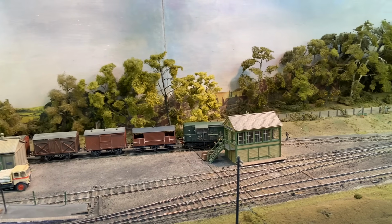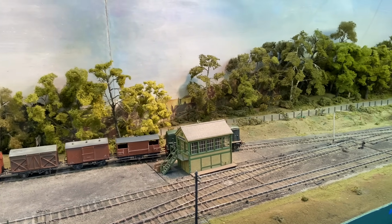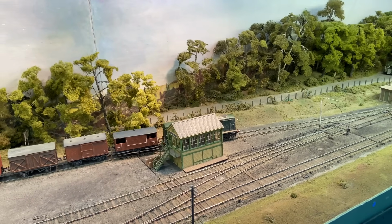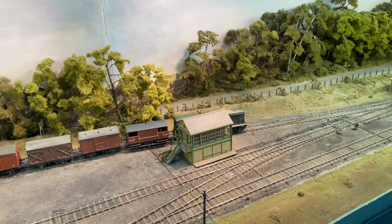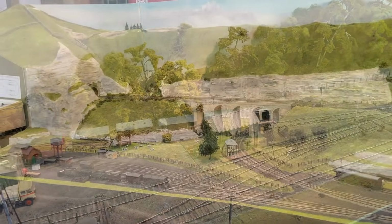This layout has been exhibited well in excess of 100 times since it made its debut on the exhibition circuit in 1992. Yet it's the first time I've seen it. But that might be because it's limited in how often it comes out now.